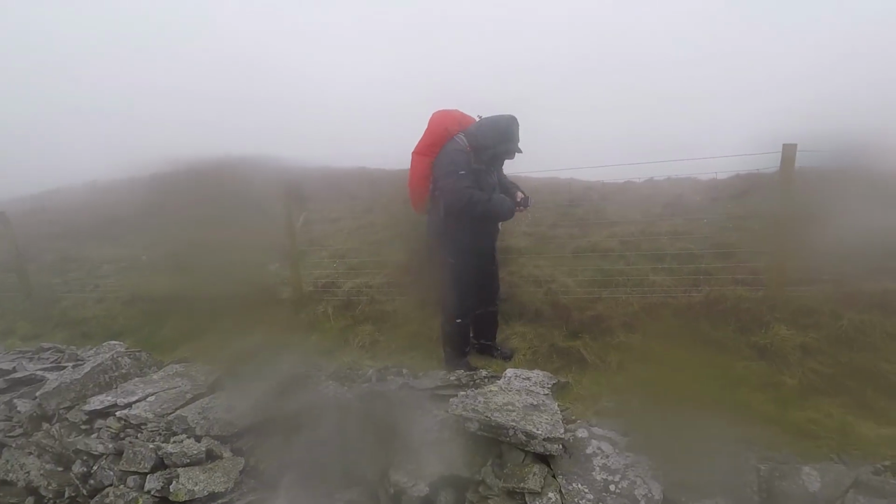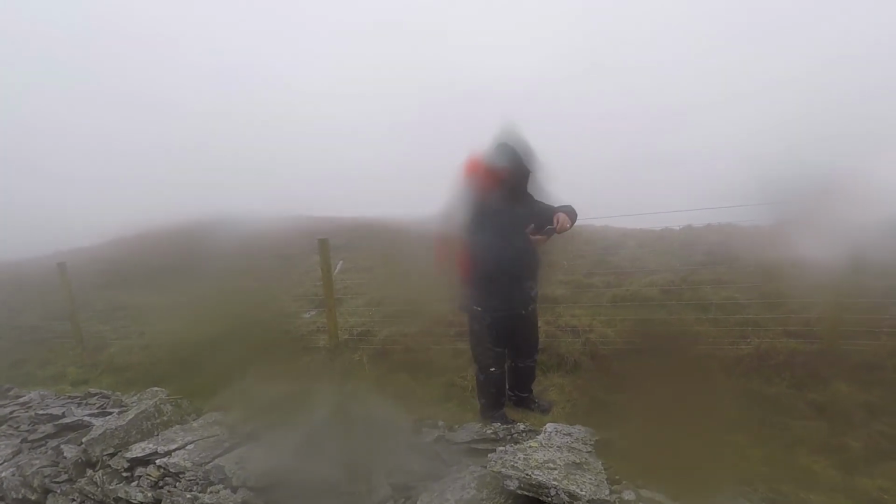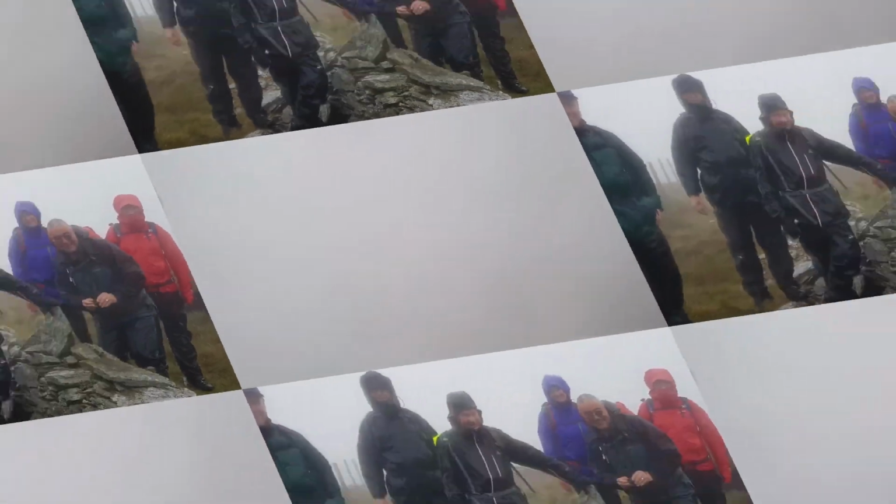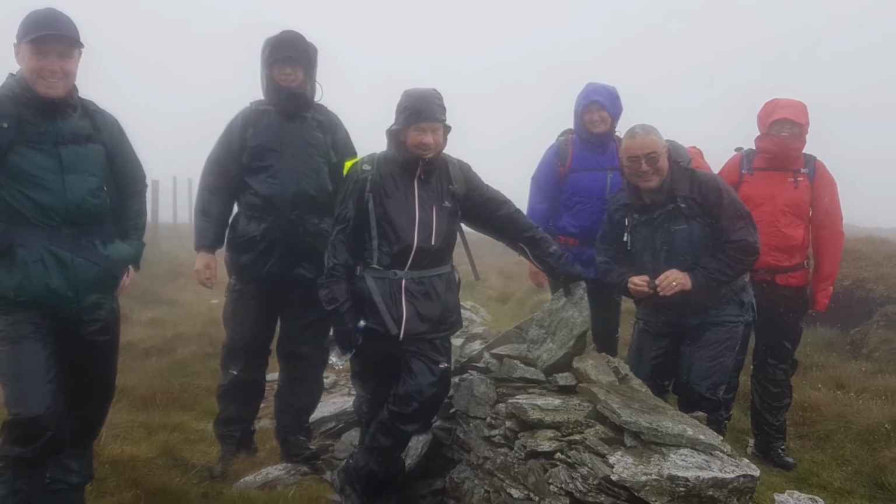We are halfway through our walk today in the pouring rain. Nobody can hear me because of the wind, no doubt, coming through. Righto.